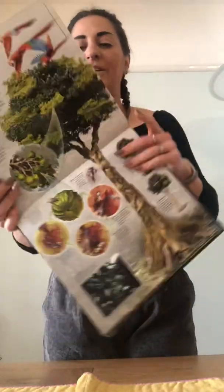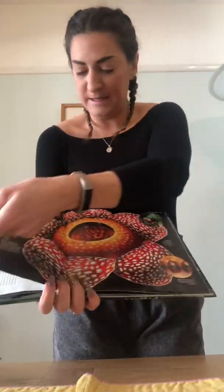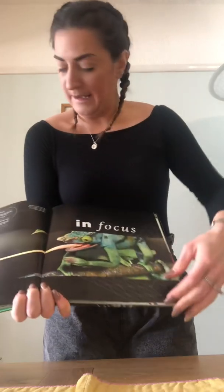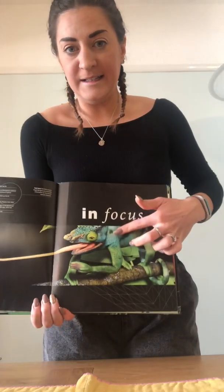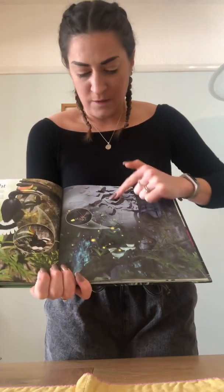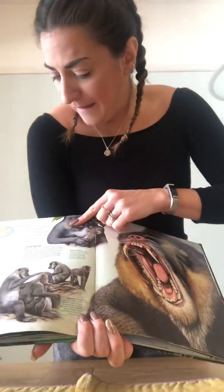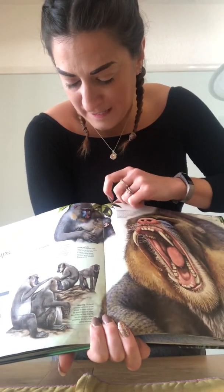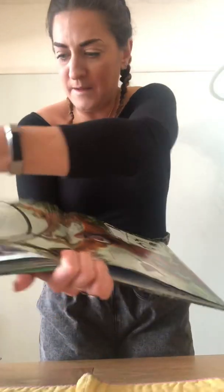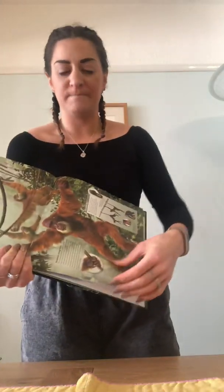Ooh, and let's have a look now what animals we can see. I can see parrots. What else can we see? What other animals do we know that live in the jungle? Lizards. Lizards, can you see those lizards? Fantastic. We've got toucans. We've got bats. We've got mother and baby monkeys. We've got other monkeys here. Monkeys and apes live in our jungle, swinging from the trees.